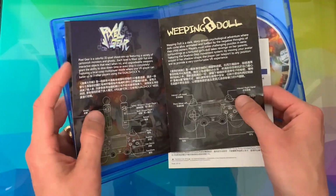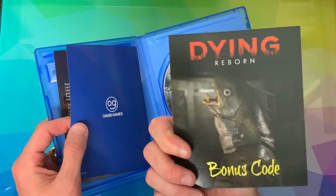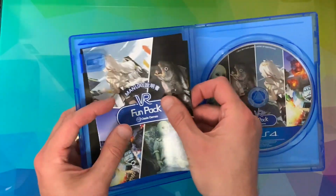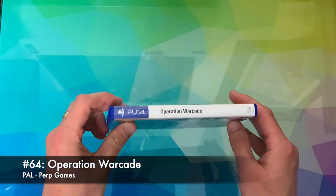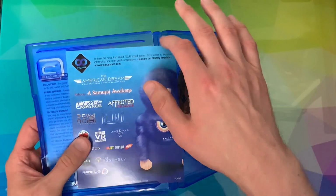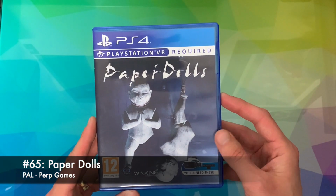This has got a little bit of a booklet going on here. A bonus code for something there. Reborn bonus code. Okay, next up we've got Operation Warcade. And we've got Paper Dolls.